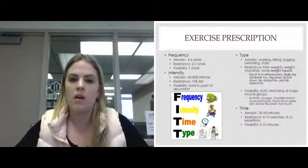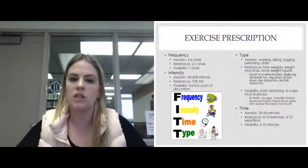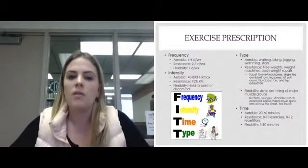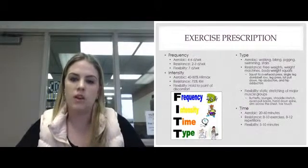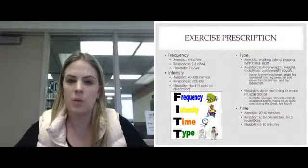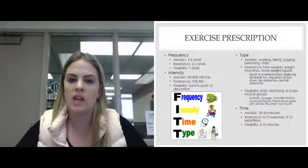For type, we had him walking, biking, jogging, swimming, and stairs for aerobics, and we want to incorporate it more into his daily activities by parking far away at the supermarket or at work so he could walk farther. For resistance training, we had him do free weights, weight machines, body weight squats, such as squat to overhead press, dumbbell rows, leg press, lat pull down, hip abductors, and hip adductors.